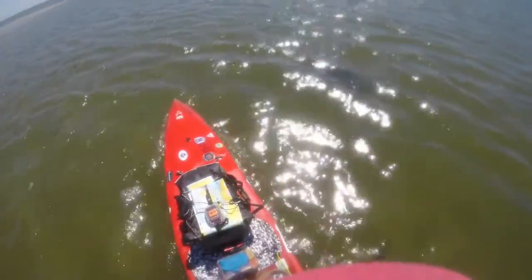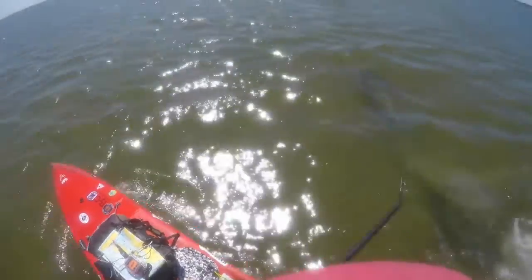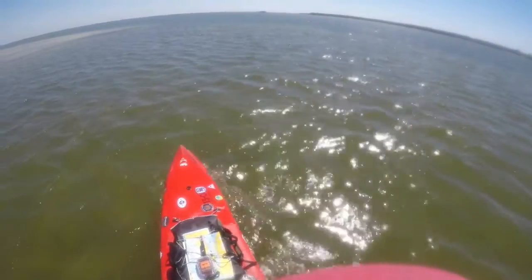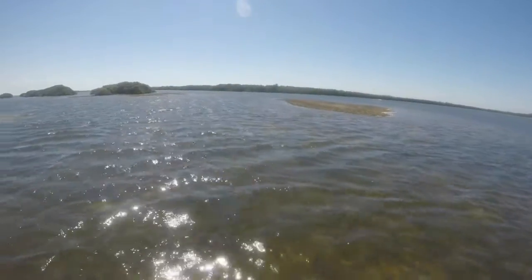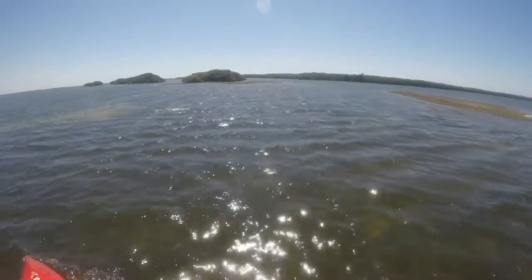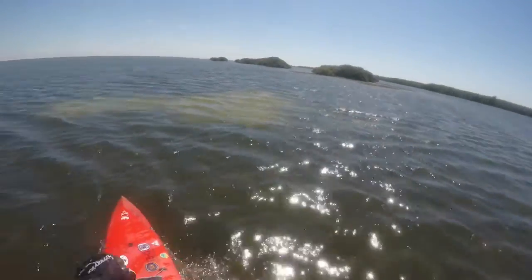2, 3 manatees. Oh, this one's a baby. Whoops, sorry buddy, I didn't want to drift over you. Yay, more manatees. So this is what the east side of Pine Island looks like.